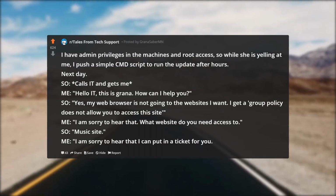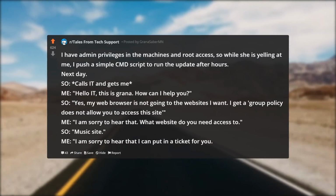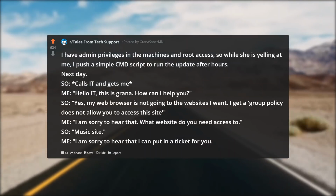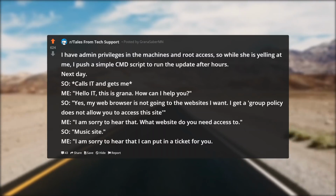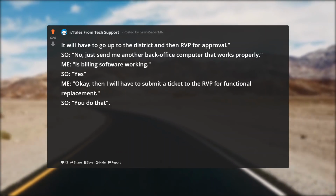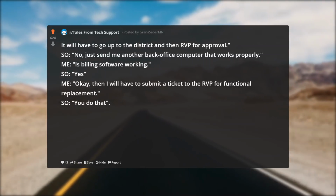"Yes, my web browser is not going to the websites I want. I get a message that group policy does not allow me to access this site." Me: "I am sorry to hear that. What website do you need access to?" "The music site." Me: "I am sorry to hear that. I can put in a ticket for you. It will have to go up to the district and then the RVP for approval." "So no, just send me another back office computer that works properly."